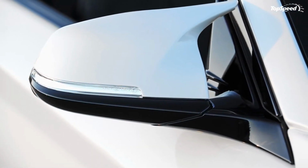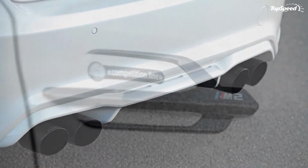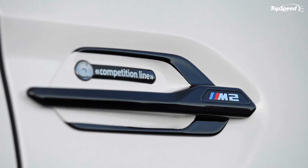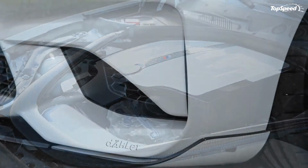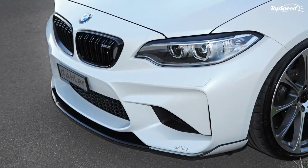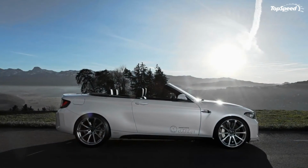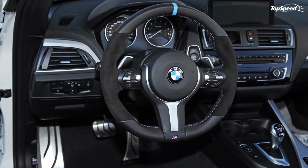Pricing. Dähler didn't specify how much the whole build is going to cost, but with all the modifications it did, don't expect it to cost anything less than a pretty penny. As is often the case with these types of builds, the specifications often vary depending on what a customer wants, so the price varies with it. The best way to find out though is to contact the tuner directly.